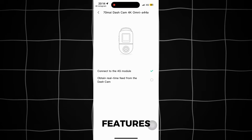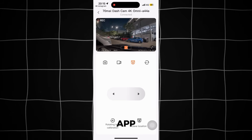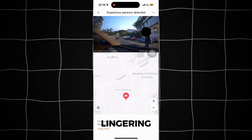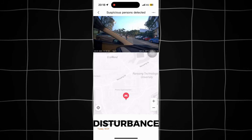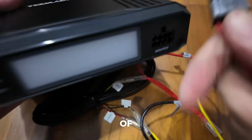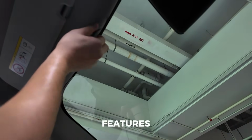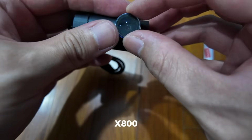One of the standout features is its rotatable lens. I can adjust the camera angle remotely through the app to check around the car anytime. It even has AI-powered person detection that can track anyone lingering nearby and automatically pans the lens if it senses a collision or disturbance, even something as small as a car with a loud exhaust driving past. Of course, you can fine-tune the sensitivity so you're not bombarded with alerts. There are a ton of other customizable features that I won't get into here. You'll want to watch my full review of the X800 for that.